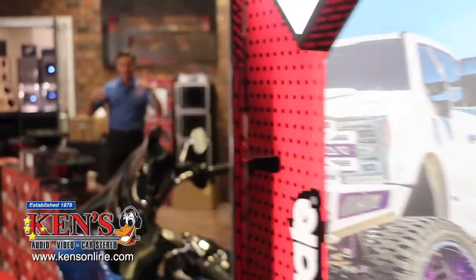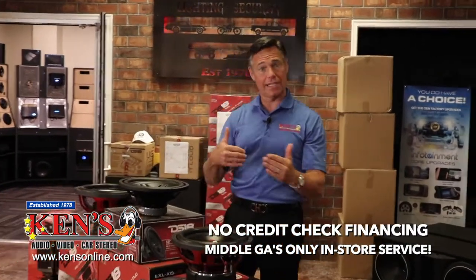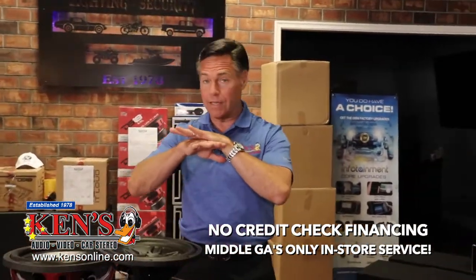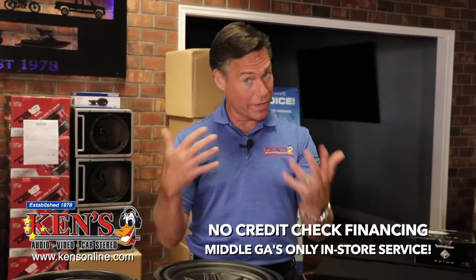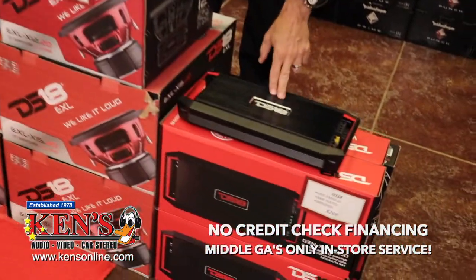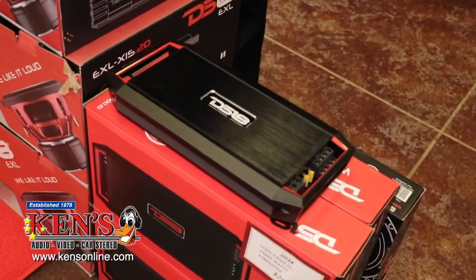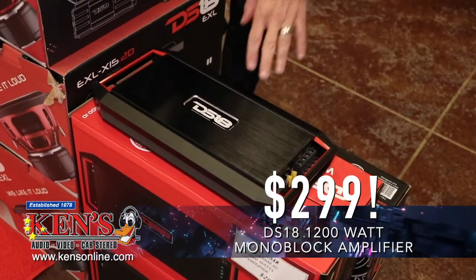All right, now you guys have been so receptive to DS18. This is a brand that we brought on in the last couple of months, and we have sold through it. Literally, when it gets here, you folks are all waiting for it, so it's obviously a great value. What kind of value? Well, this is a 1200 watt monoblock amplifier, 3000 watts peak power, or you can get it as a two-channel, four-channel, or a monoblock. Ready for this? These are less than $300.